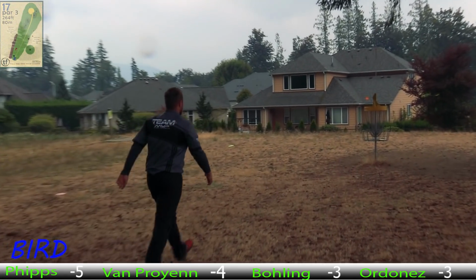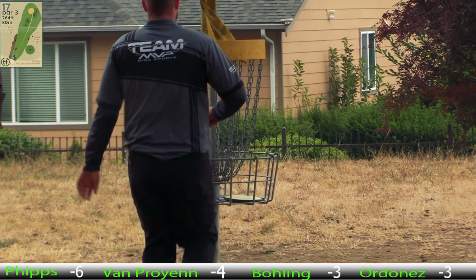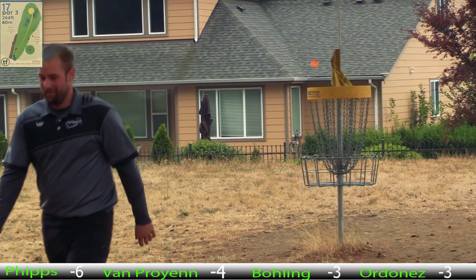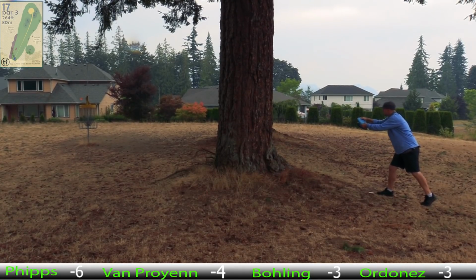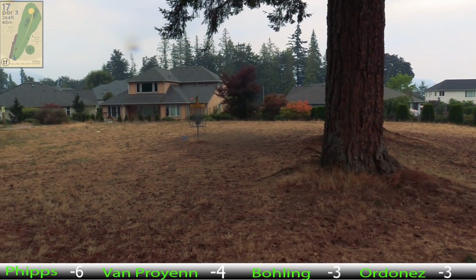James with a nice connection for his birdie putt there. Moving him to 6 under par, I would say he has bounced back nicely from that slow start. Found the putt. He's happy. And Josh to save a 3. Little high.